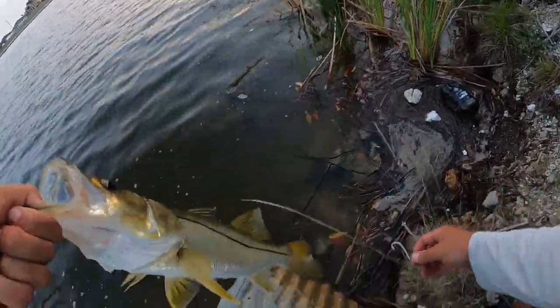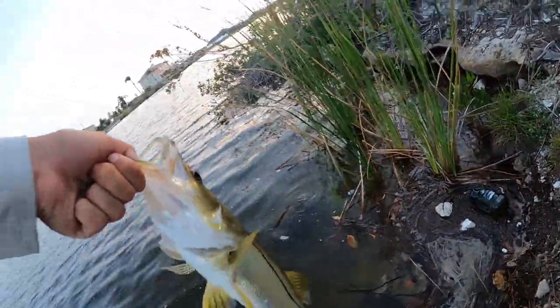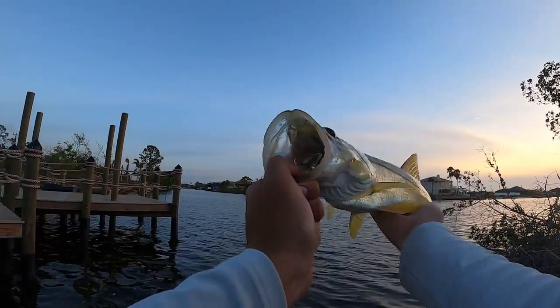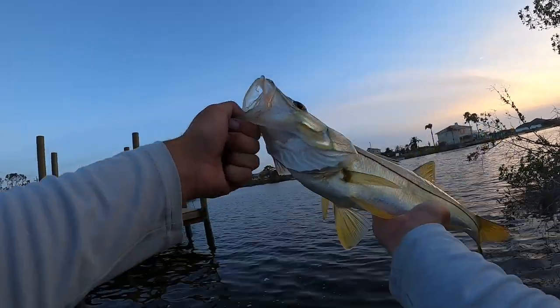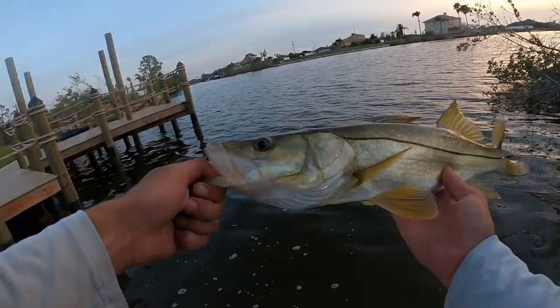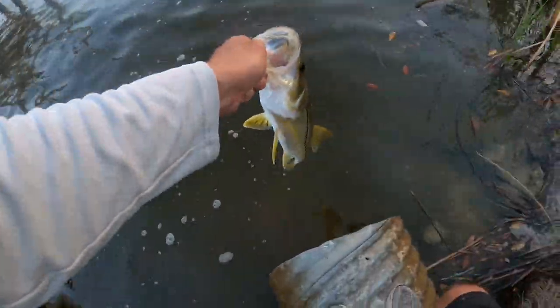Yeah, he was hooked pretty good. He wasn't going nowhere unless he would have broke me off. Yeah, it's a solid, fun size snook for sure. Go get a quick picture of him and then let him go. All right, got a quick picture. Gonna let this fish go.